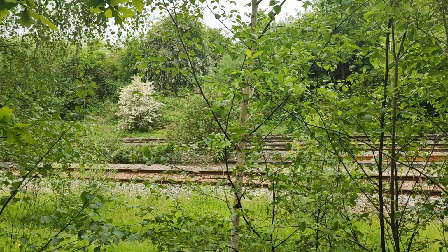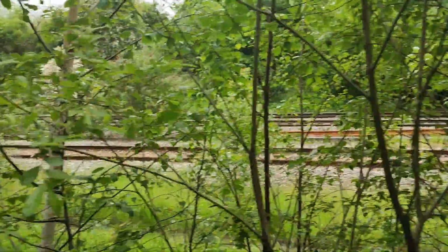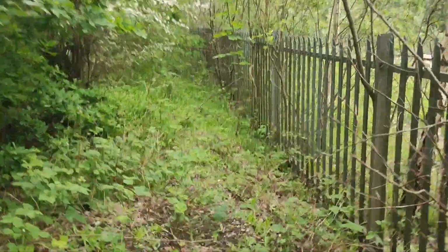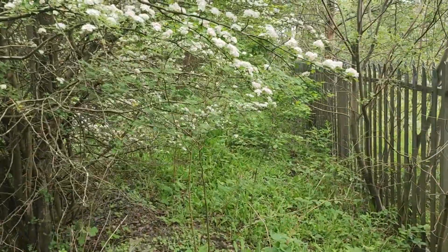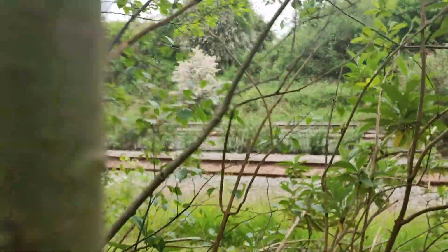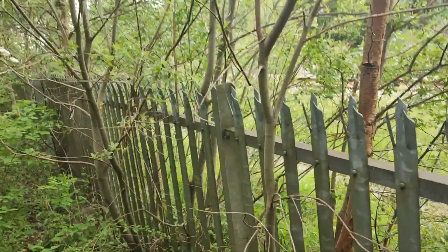Look at that fly still in my nose. I've got a great view now of the line. If a train flies past now, that's a result. Oh, it's just a car luring me in. Okay. Structure just disappears again into the trees. It's so overgrown. So I'm going back to the depot, I guess. Or someone's nicked it.